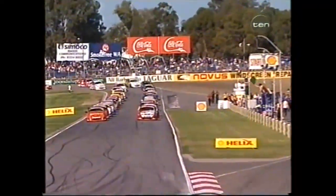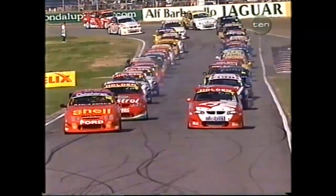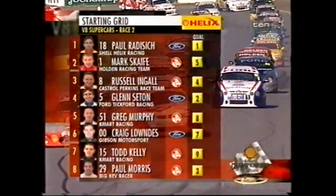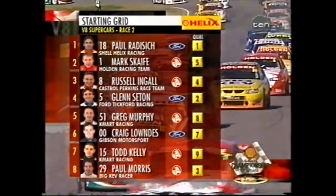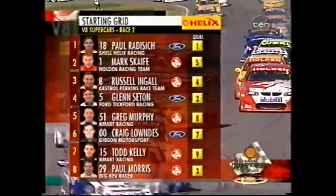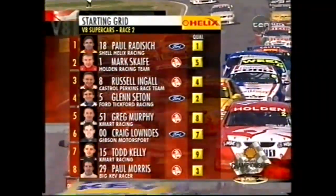They're on the start-finish straight, set to go away on their warm-up lap, and it's a Ford Holden affair at the top of the queue, with Radicic having won yesterday's round 1 sprint race. Scape alongside. There's the lineup. Russell Ingall was strong. He finished 3rd. Glenn Seaton will be alongside him. So it's Ford Holden, then Holden Ford. Greg Murphy 5th, then Craig Lowndes for Gibson Motorsport.